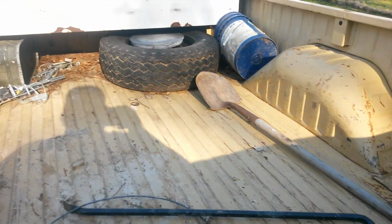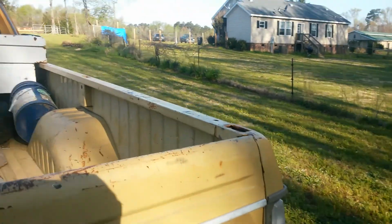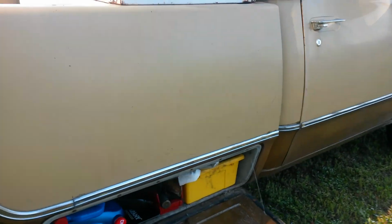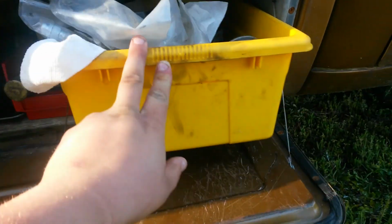Obviously a long bed and not beat up at all. Need to get the pine straw out. Rear sliding glass. Tool chest on the side. Very useful, very neat thing. I keep parts for the truck and fluids in here.